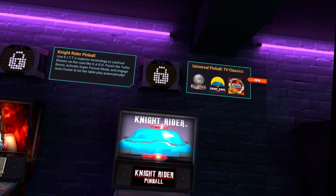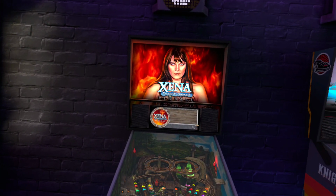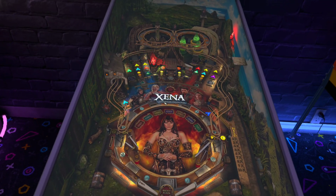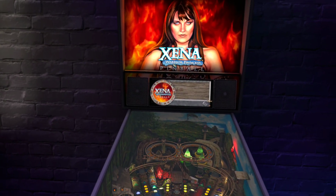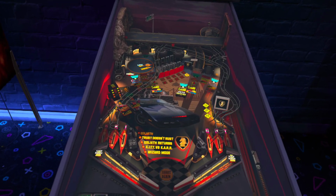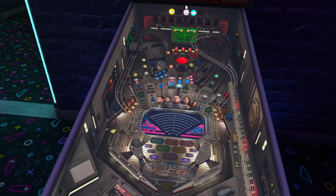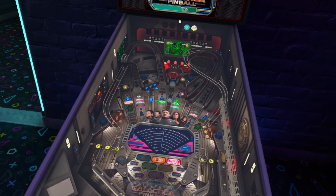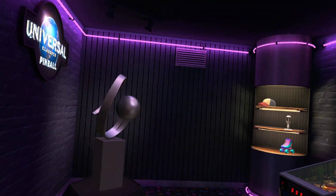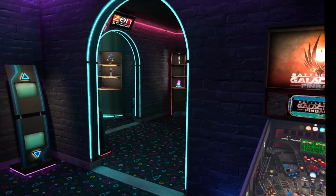But here, this is another set. It's three. It's Xena. The Xena pinball game. The Knight Rider pinball game. And over here, Battlestar Galactica pinball game. So that's a package of three. I believe it was $14.99 in a package.